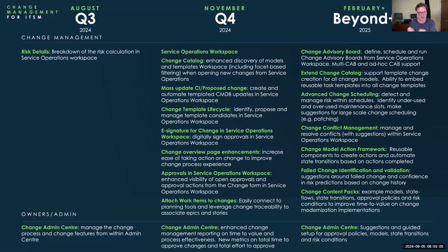So we're looking at advanced change scheduling. We're looking at things like maybe using Gen AI to help with the change scheduling. We're looking at putting change scheduling into the CAB meeting so that you can have a kind of proactive view of, okay, we're having an infra change CAB. Here are the high risk changes. Let's get them done. Now let's look at your change schedule.